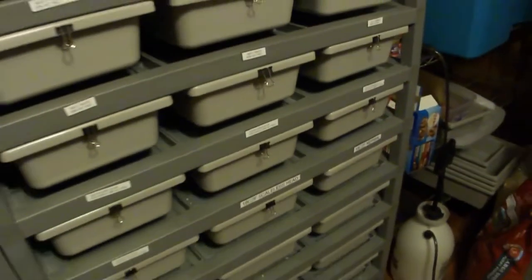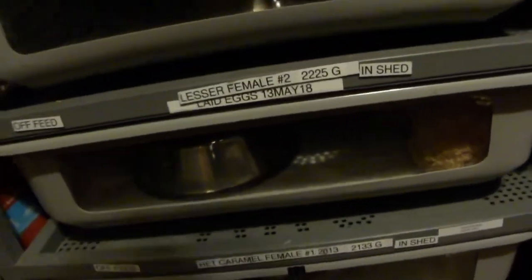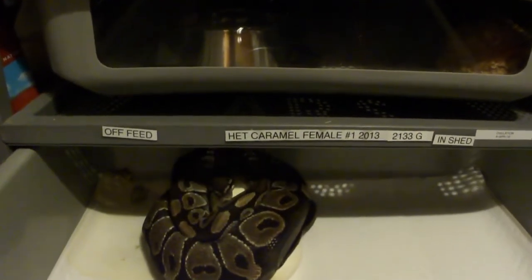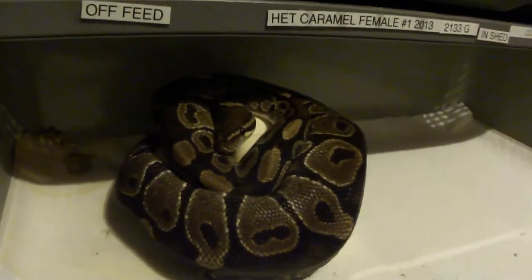So that's pretty much it for my hatchling update. Alright guys, so you've been waiting for something big to happen? It just happened. Check this out. I was just going through my tubs thinking, oh, I wonder if one of these girls has laid. And sure enough, this girl has laid a whole big pile of eggs. That is a ton of eggs.